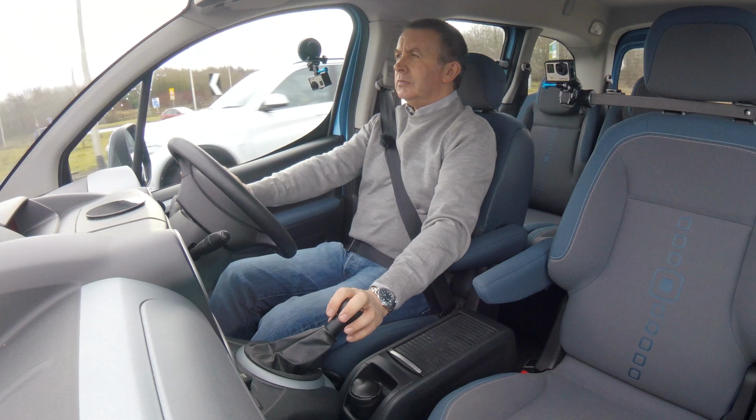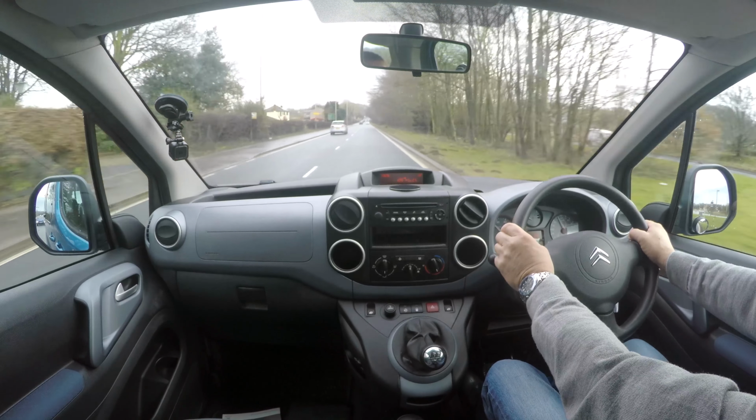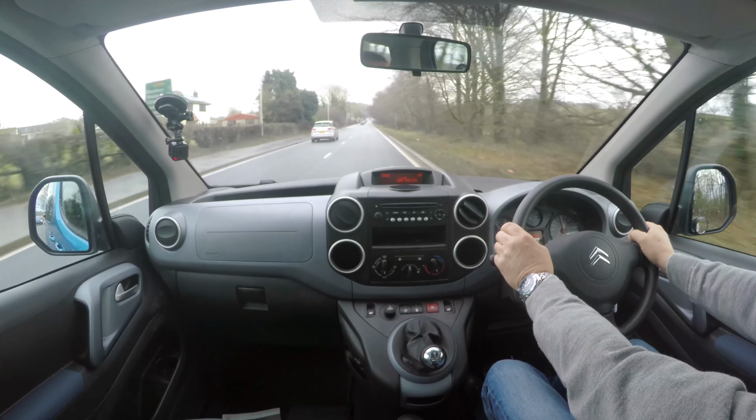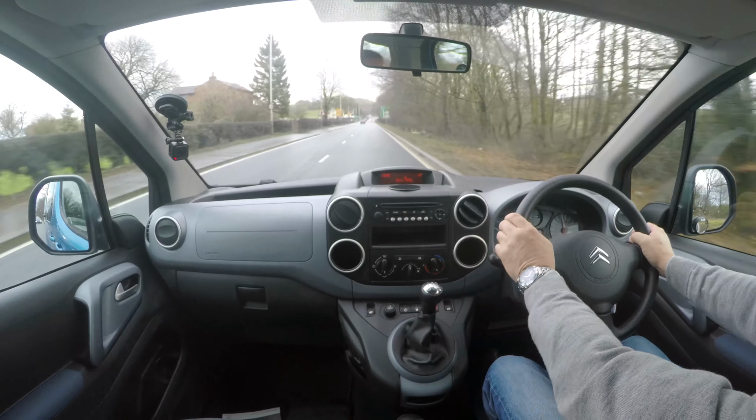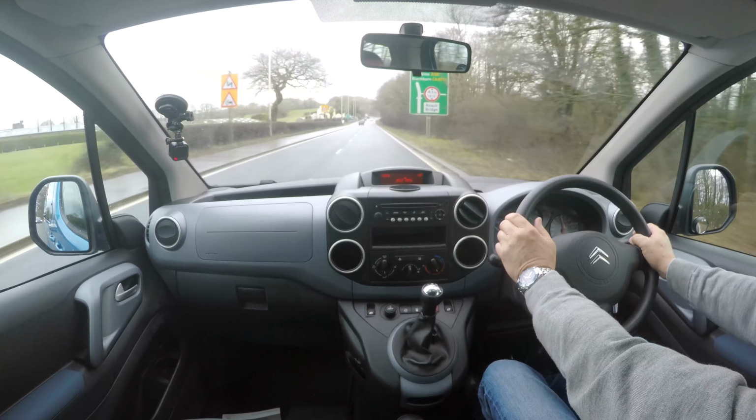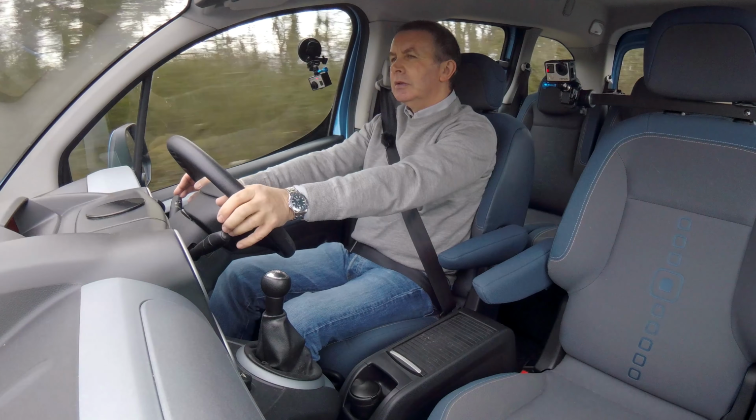Showing 44 miles to the gallon. Average speed there, date. And 109 miles left before I need to fill up. It's instantaneous miles to the gallon there. Great if you could get 999 miles to the gallon, wouldn't it? No doubt one day we will.